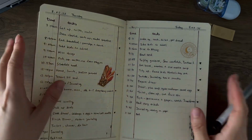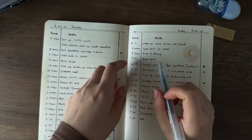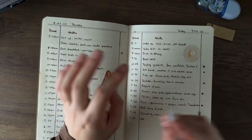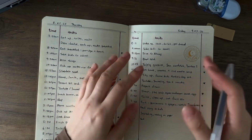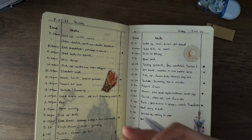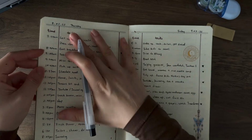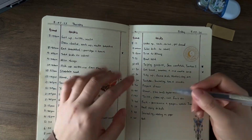I do have a habit of noting down everything I eat because I used to keep a food journal, just food. That one didn't really work out for me because I got kind of bored with it, since I was only noting down food. Whereas with this one, I was literally noting down everything throughout the day, and I found it quite interesting.